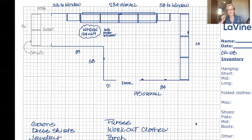Okay, so then the display for purses and the cabinet for the folded workout clothes, I knew that I was going to put those right here. So this ended up to be, you know, a cabinet here that went in here. And then this part was open shelving for the purses. Okay, so there were 2 shelf units there.